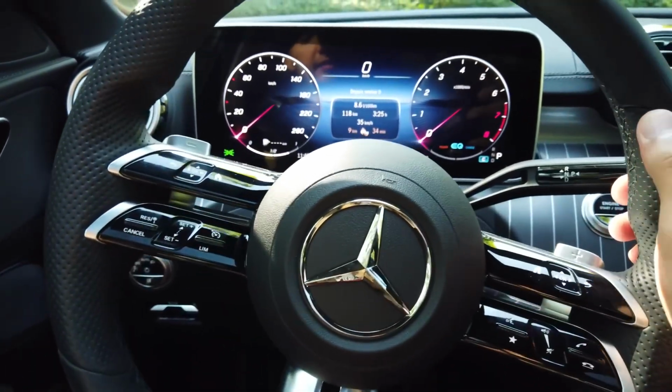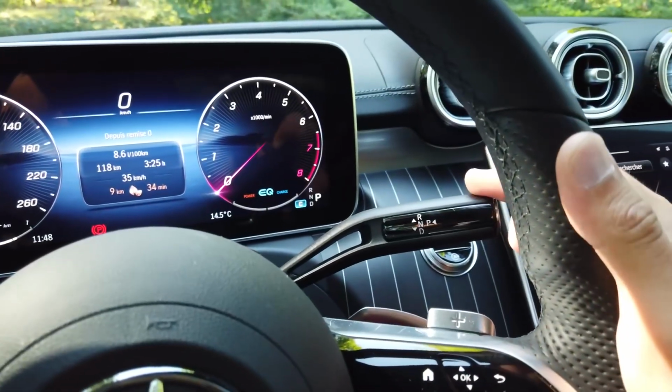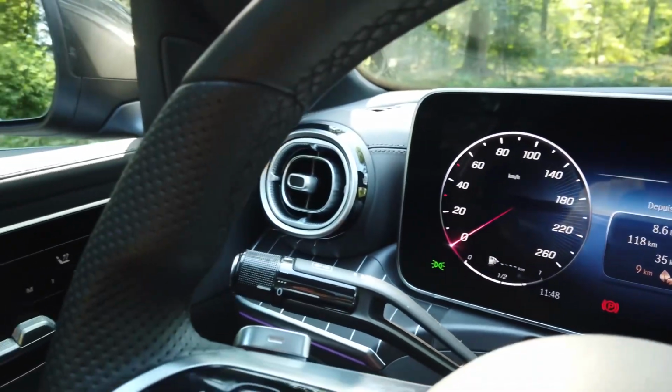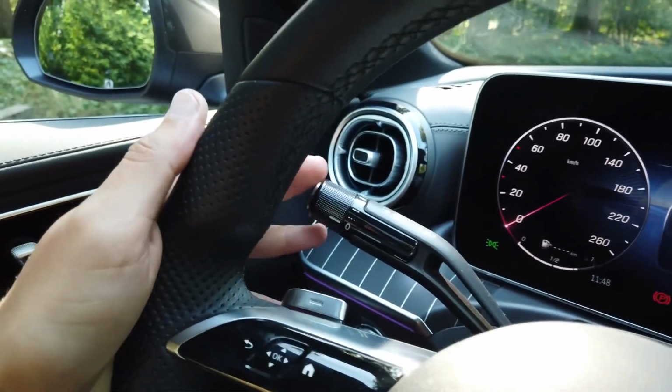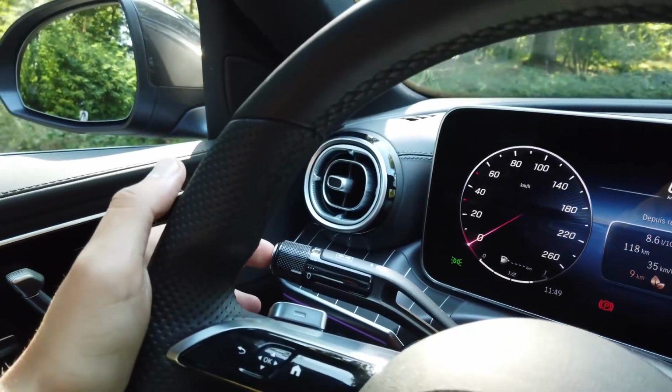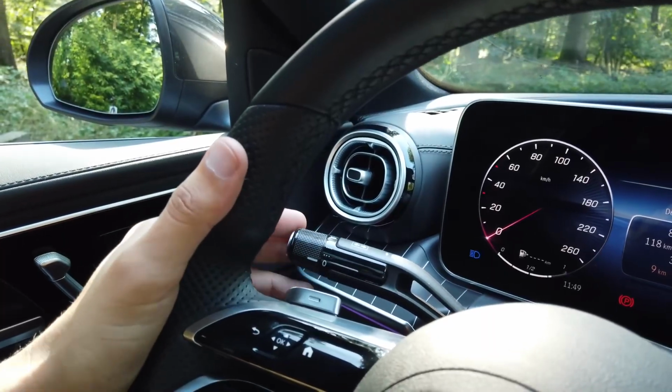Mercedes stands out because the right side only has the gear selector. Down for drive, up for reverse, and park is shown. And on the left, here we have the turn signals. That's the sound of the turn signal you hear here. For flashing the headlights, you pull like this.